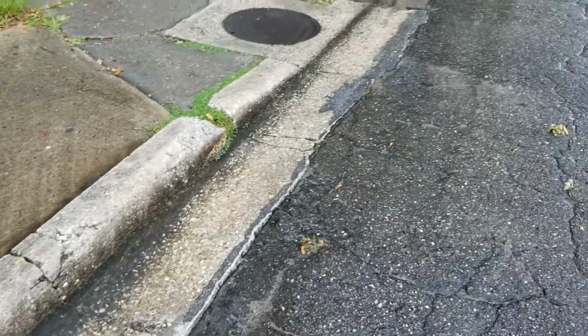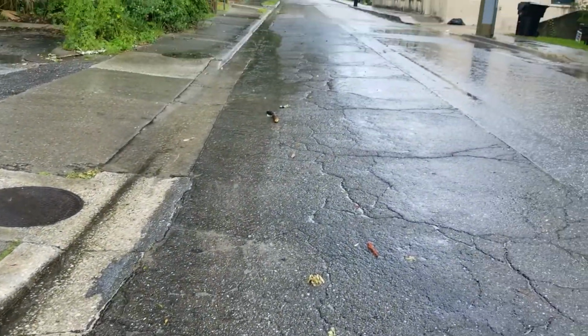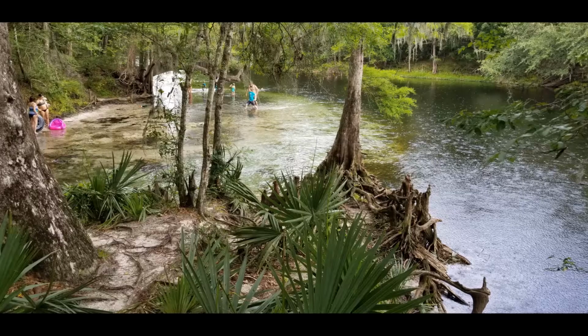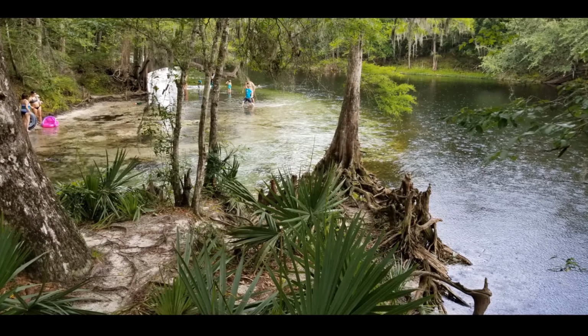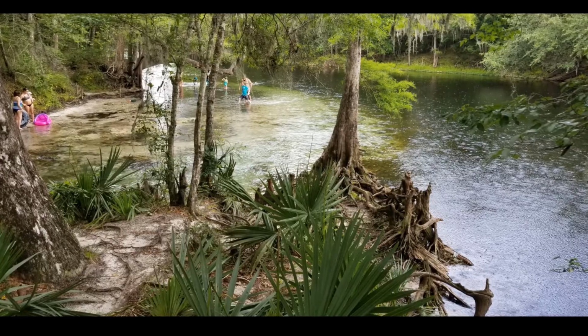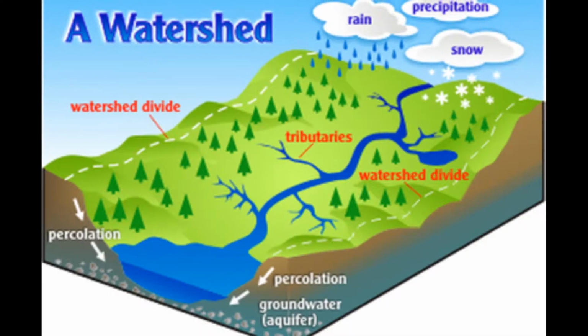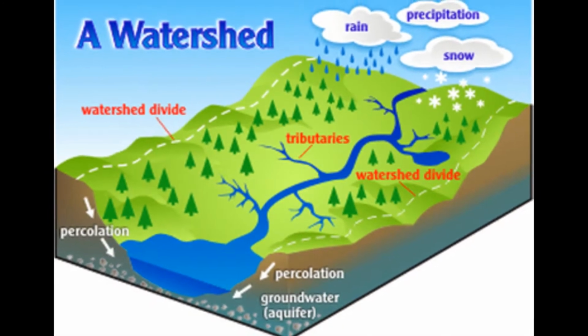The United States Environmental Protection Agency defines a watershed as an area of land where all the water that is under it or drains off of it goes to a common waterway, such as a stream, lake, estuary, wetland, aquifer, or even the ocean. This diagram shows where water comes from and where it goes.